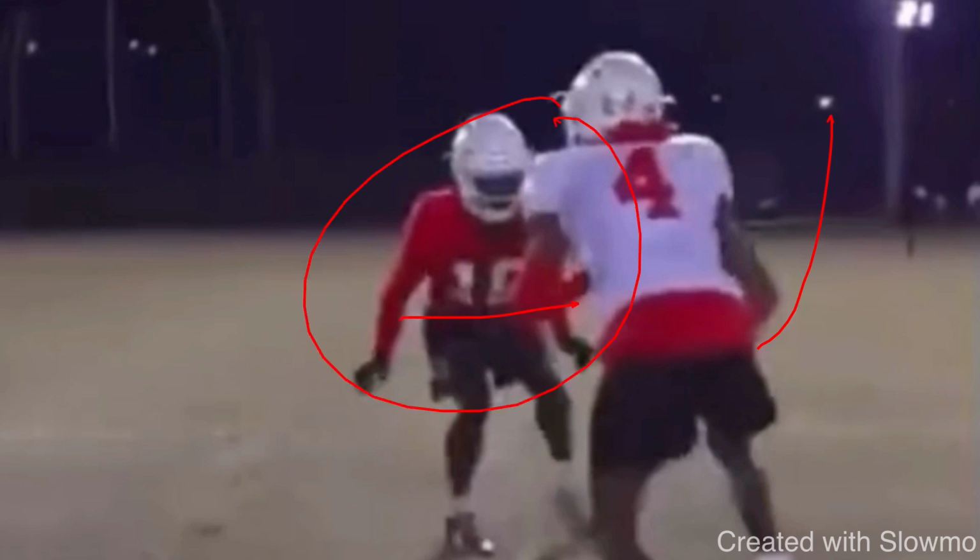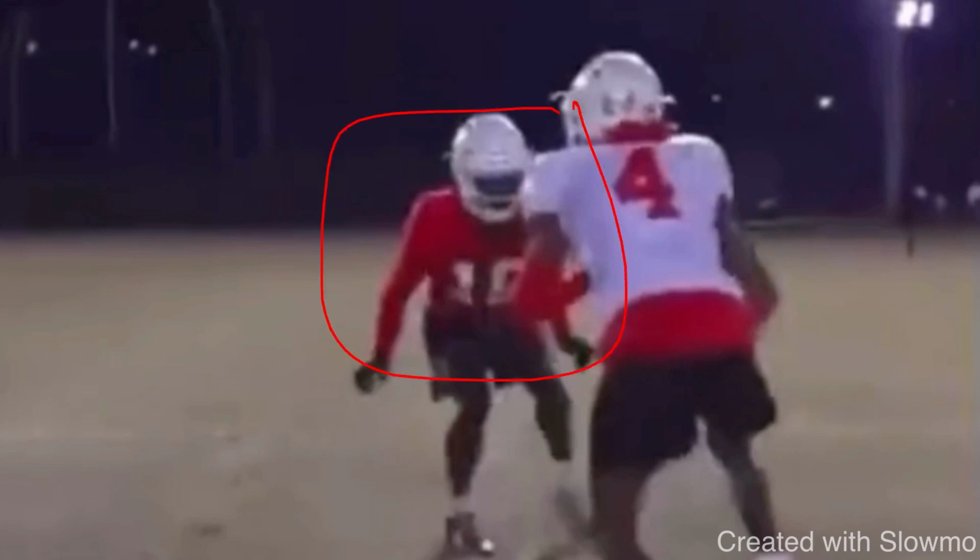He's going to get hands on my hip. He's going to squeeze me to the sideline. And if I had to run a route, like let's say maybe an outside breaking route, a comeback, or even a curl, I don't have the space to be able to do that. So the best way to get some separation off the line is let's threaten the DB where he doesn't want me to go, with the routes that he doesn't want me to run.